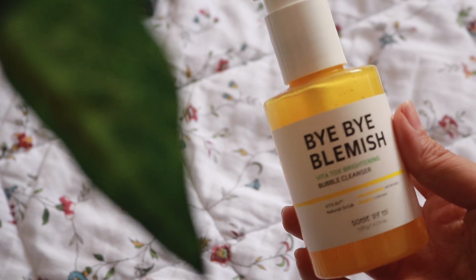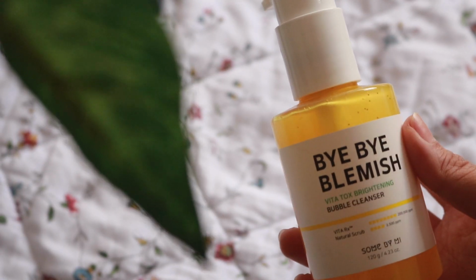Okay, this next product name is so long, but next up we've got the Sun by Me Bye Bye Blemish Vitatox Brightening Bubble Cleanser. Okay, so if you watch my skincare videos, you should know by now that I'm a huge fan of the Etude House Sunjong whipped cleansers. I don't even know how many bottles I've emptied already. So initially I thought this was gonna be something similar because it's called a bubble cleanser, but no.